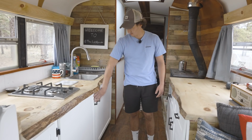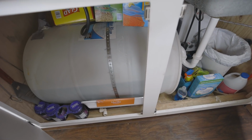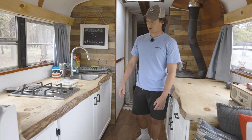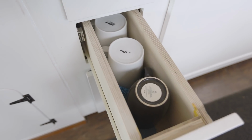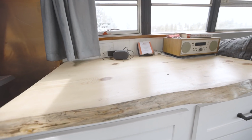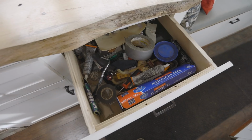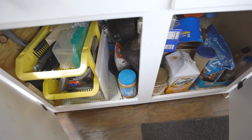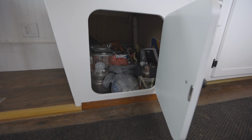We have our water tank under here, which is 55 gallons. We kept it indoor so it did not freeze. We also keep our trash can down here, some trash bags and everything. Got our silverware, plates, typical storage. Moving over to another countertop that's just used for cutting boards and stuff, just also storage. Junk drawer, some utensils, and then this has all our snacks, pots, pans, and everything. And then we also have storage underneath of our dinette cushions.